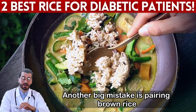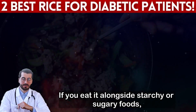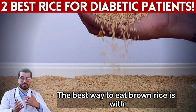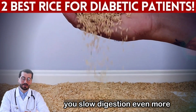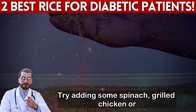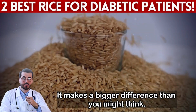Another big mistake is pairing brown rice with the wrong foods. If you eat it alongside starchy or sugary foods, you're missing out on its stabilizing benefits. The best way to eat brown rice is with high-fiber vegetables and lean proteins. That way, you slow digestion even more and keep your glucose levels steady for hours. Try adding some spinach, grilled chicken, or a handful of nuts to your plate. It makes a bigger difference than you might think.